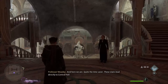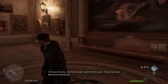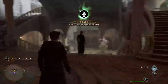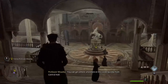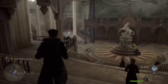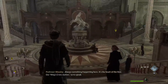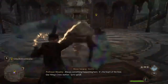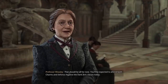And here we are. Quite the time saver. These stairs lead directly to Central Hall. You can get almost anywhere in the castle quickly from Central Hall. Always something happening here. It's the heart of the hive. Our King's Cross Station. Revelio. That should be all for now.